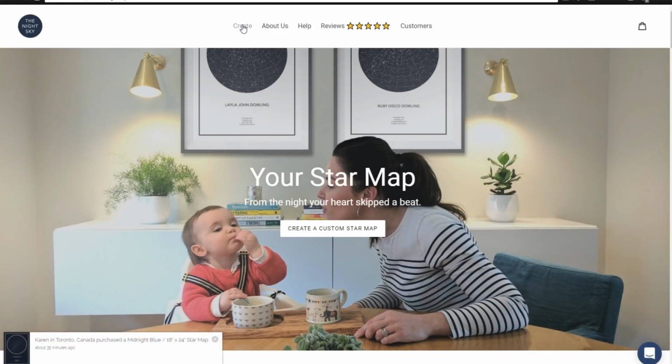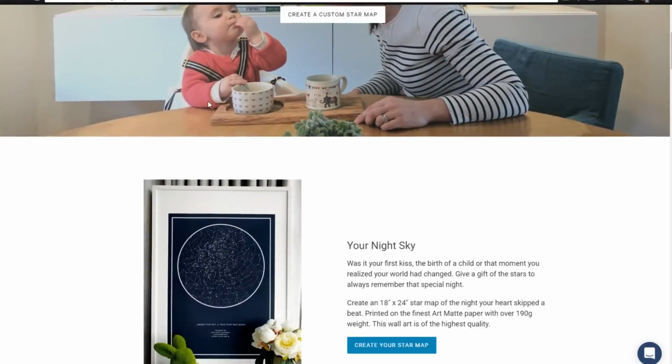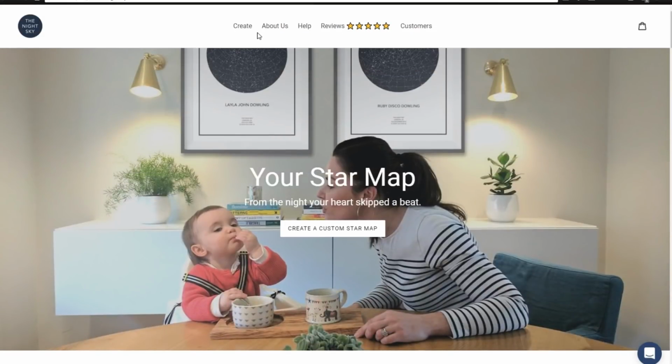So at the top here, you can see this theme is actually a very basic theme. All they did was make sure that things look nice. This is the default Debut theme on Shopify. Nothing crazy with the theme, they didn't spend any money on it. That's one thing people may get confused with. Oh, I've got to spend all this money on themes. You really don't. You just have to make things look good, all right? So this website is a great example of that. They just made the default theme look really nice.